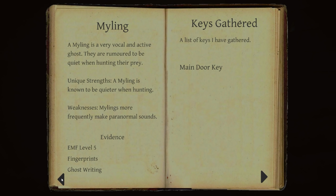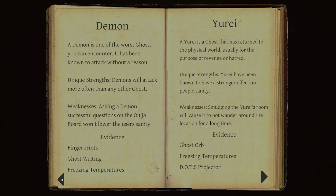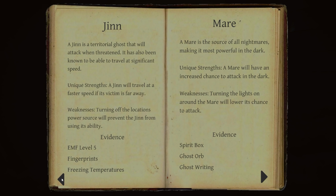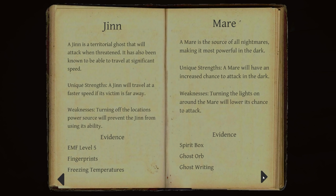All right, yeah. So EMF level 5, fingerprints, ghost writing. Not Myling, not Goryo, not Yokai, not Hantu, not that. Ghost story freezing, not that. Not that, not that. How are you saying not that? It could be literally anything. Trust me. Okay. You know what? I'm going back to my original. I had it on Yurei, but I'm going to go with the Goryo.